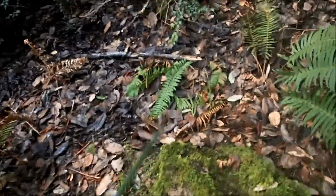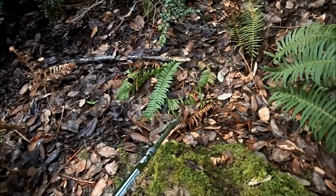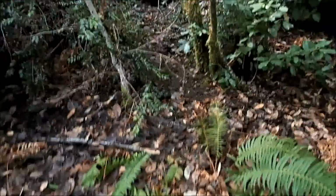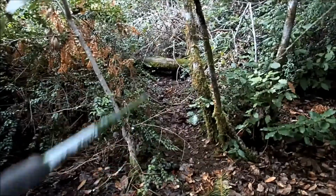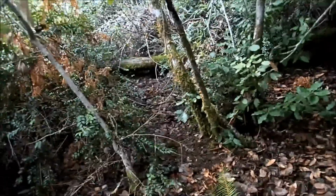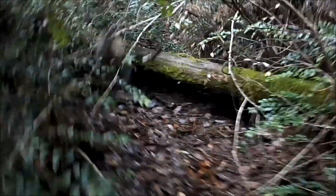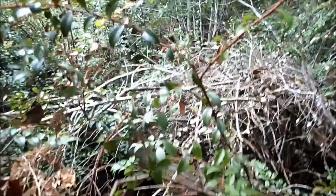But notice also that these ferns have been knocked over. They're right in the direction of travel here. And here's a look through the trail. It's very well worn, kind of cleared of vegetation, as it goes through here and then comes up into these huckleberries.